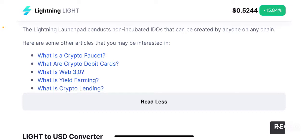But again, you can participate in a Launchpad on multiple different chains because it is a multi-chain Launchpad project, as we mentioned here. So overall, if you want to understand what Lightning Protocol does, it is a Launchpad and incubator platform where their incubator offers some of the best quality projects that are thoroughly vetted, and if you give your KYC information, you can participate on multiple different chains, right? Whereas the Launchpad product offers non-incubated IDOs on multiple different chains. So that's basically the main key difference for this platform, right?